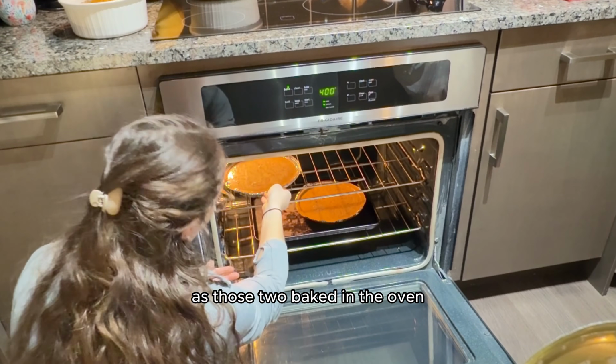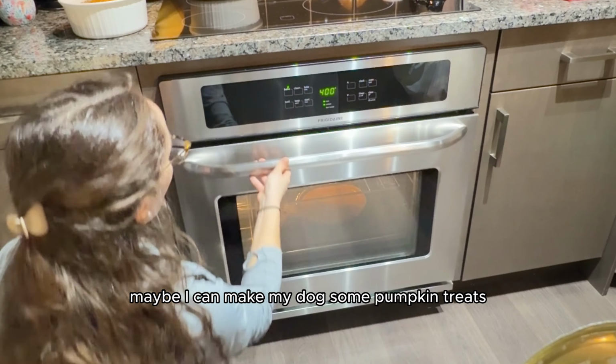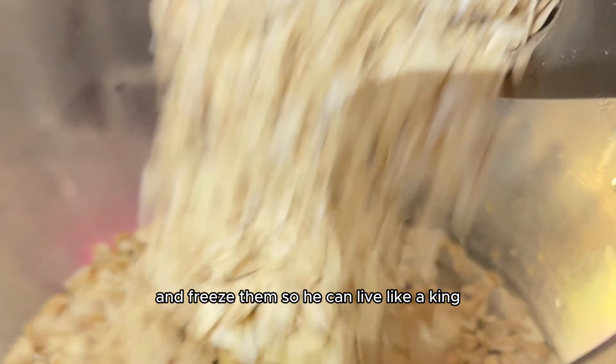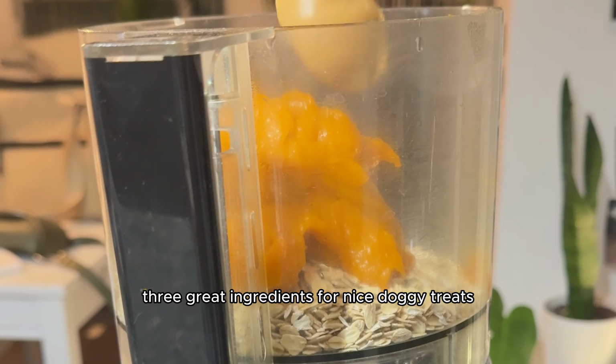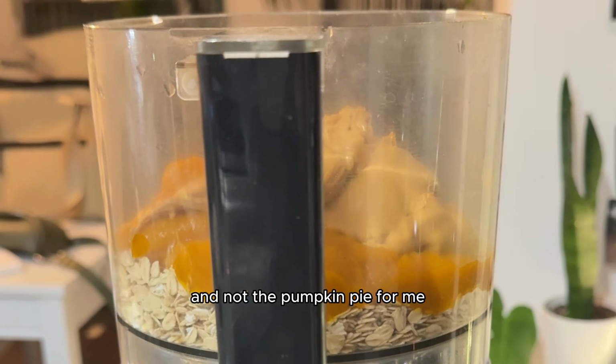As those two baked in the oven, I still had so much pumpkin left that I thought maybe I can make my dog some pumpkin treats and freeze them so he can live like a king, even though he already does. But I just love him so much, okay? I processed some pumpkin, oats, and peanut butter. Three great ingredients for nice doggy treats. Ask me why I processed the treats for Raffi and not the pumpkin pie for me.